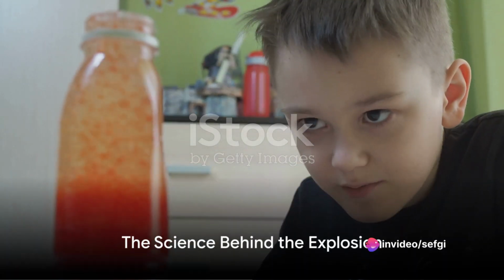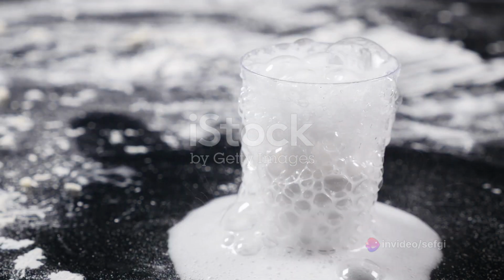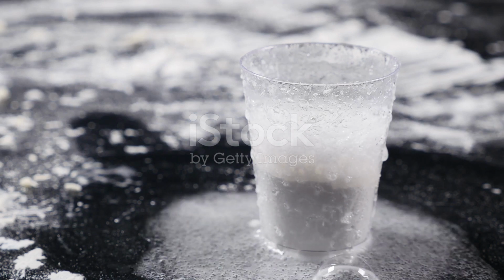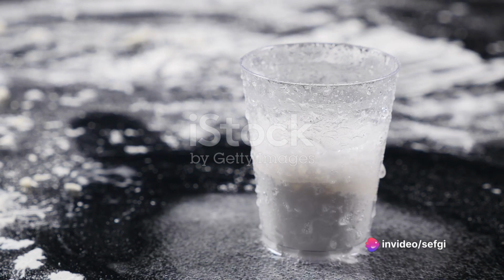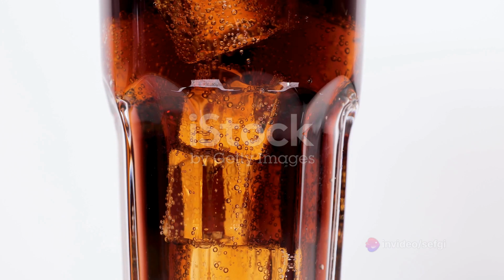The explosion is all about the science of nucleation. It's a term that might sound complex, but the concept is quite simple. Imagine the Mentos candy as a tiny moon covered in countless microscopic pits or craters. These are known as nucleation points. Now, what do these nucleation points do? They serve as a kind of launching pad for the carbon dioxide molecules in the cola.